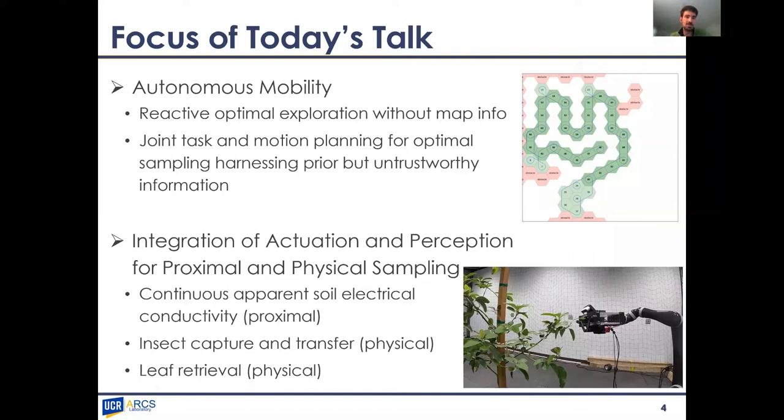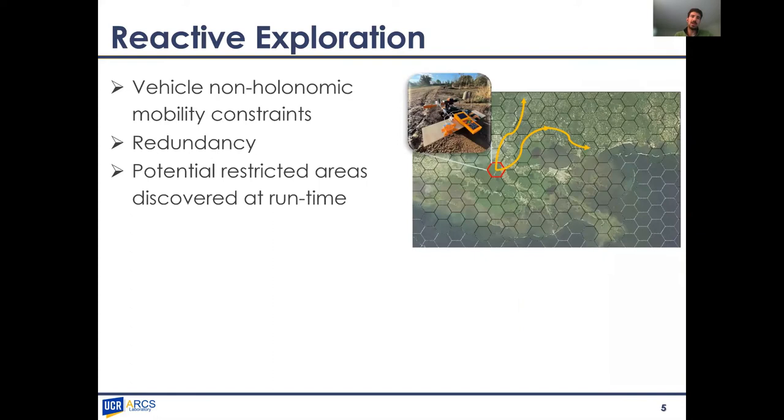So starting with autonomous mobility and reactive exploration more specifically. The context here is that we want to be able to collect data. This is now agnostic to the sensor, so it's a little bit higher level. So we want to be able to collect data with non-holonomic robots, so they cannot move in any way that we would like. And we want to do this without having to go over the same area twice or multiple times. And while we do that, we have absolutely no idea about the map. All the information is what are the boundaries of the map.